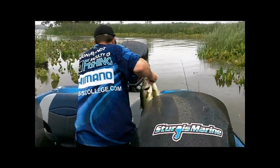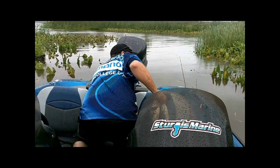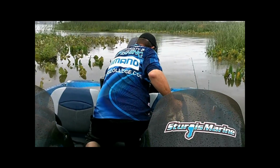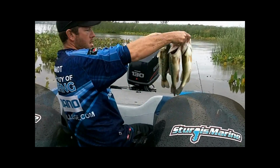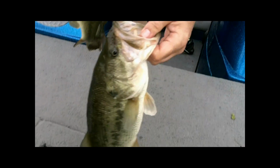They're cookie cutters. They're almost the same size, aren't they? We'll put these all on the scale later. Weigh them up for real on the hit. Very, very similar, huh? This one's got more of a gut on it. Yeah. Good job.